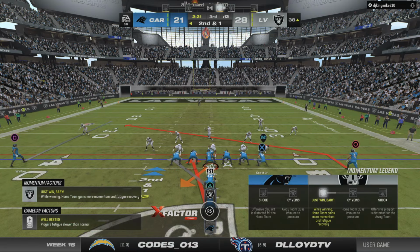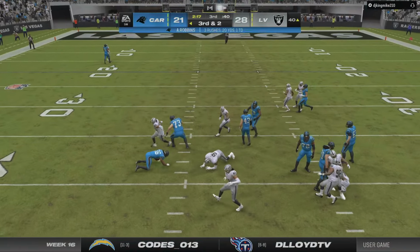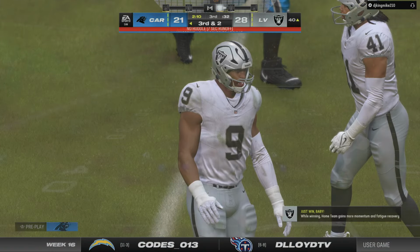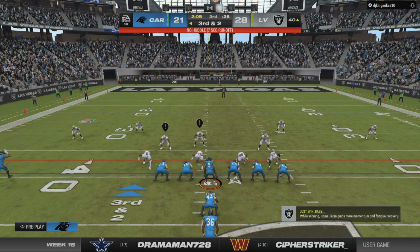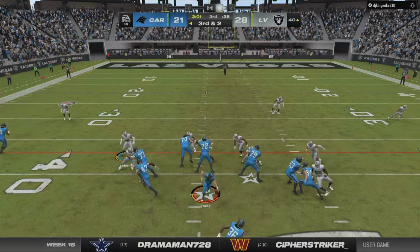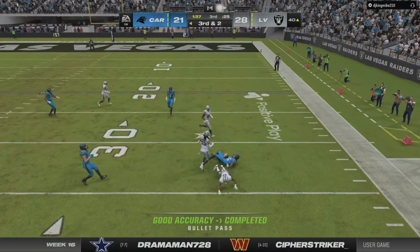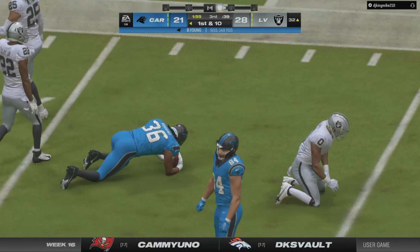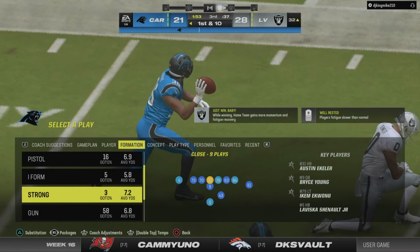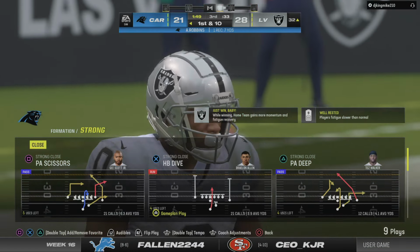10 cycles. On 2nd down, they'll run it here. And he tries to power forward, but he will not get back to the line of scrimmage. Young off the bootleg. And he's going to find his man out of the backfield. That's complete. And he is going to have a Panthers 1st down as they convert on 3rd and 3 with a nice gain of 7 yards.